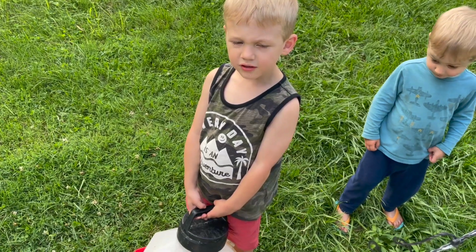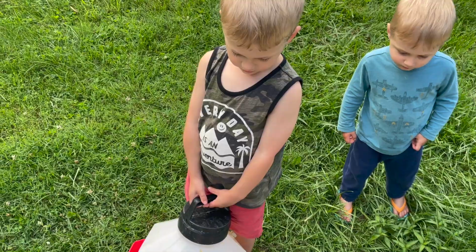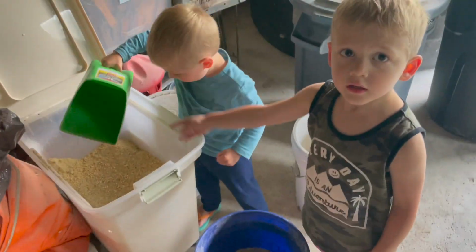My muscles. They're pretty big. Can you lift it? It's right now.